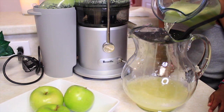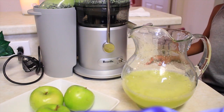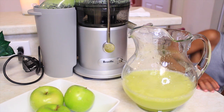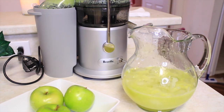I'm gonna just pour the apple juice in here. Why? Can you leave some of it out for me? Give me a cup. All right, now we're gonna put some ice. Water, because you know how some people, after you make your water, you put water. Well, we're just gonna let the ice be the water.